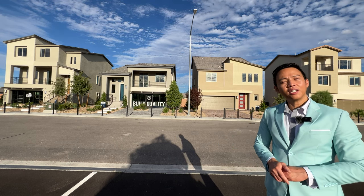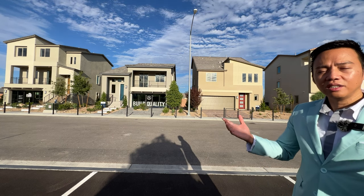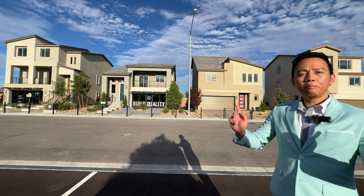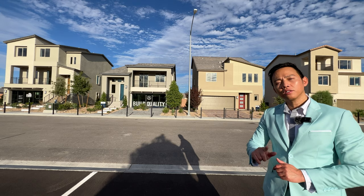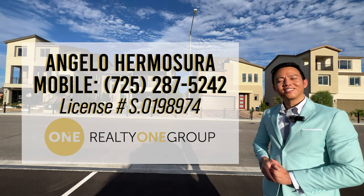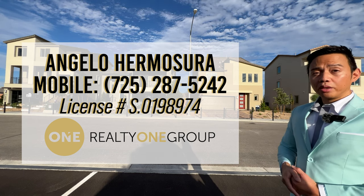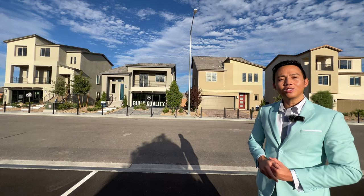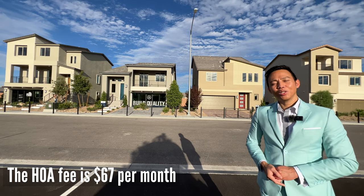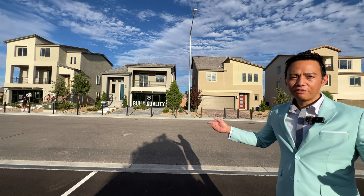This is a very interesting moment in the market. The average national interest rate for a 30-year fix is already at 7.2%. But don't worry about that, guys, because there's a way to bring down the rate. So contact me on the information in the screen if you wanted to know more how we can bring down the rate using the builder incentive. I'm just a phone call away. Also, check out the screen for the HOA fee. Very small, $67. There is no master plan fee.